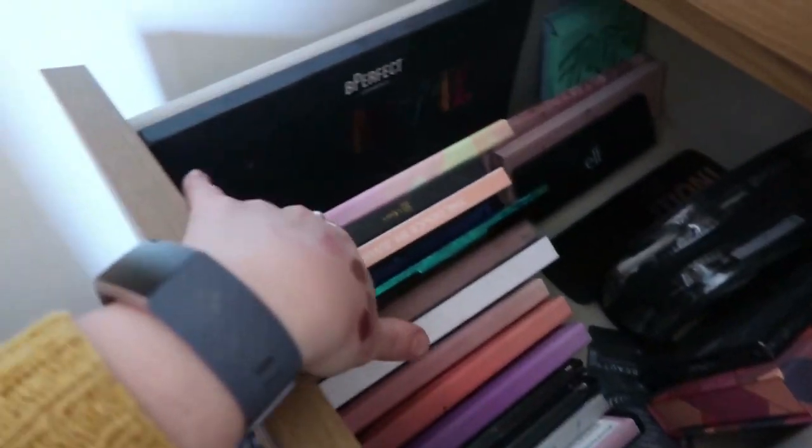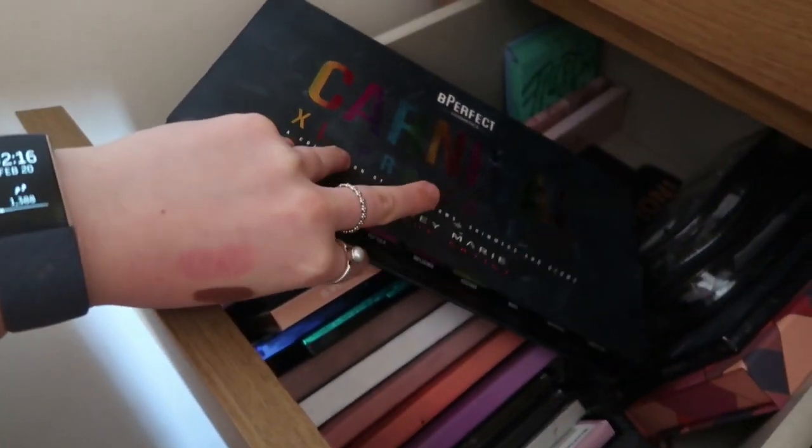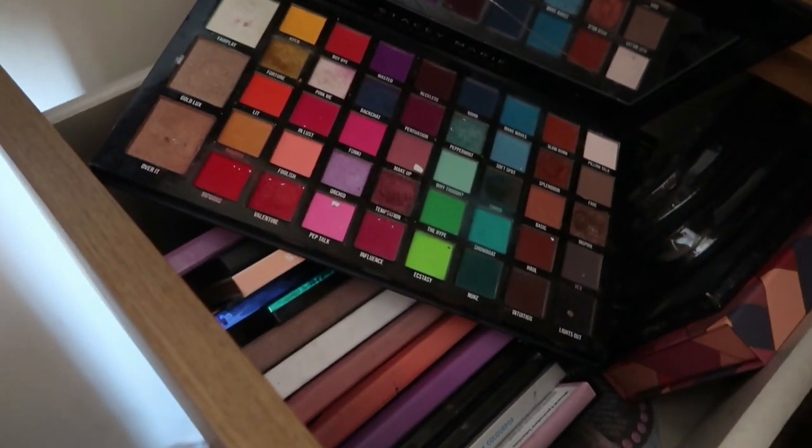So right at the back here we've got my Carnival palette, which you know I use quite a lot, especially for like the really colourful stuff. The mirror is very much broken because, oh god.